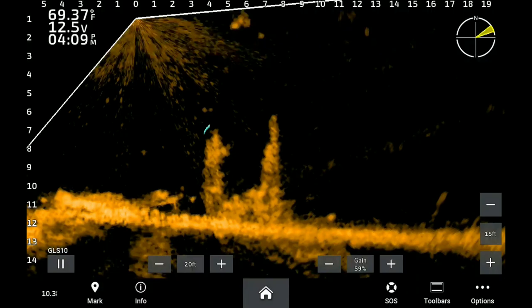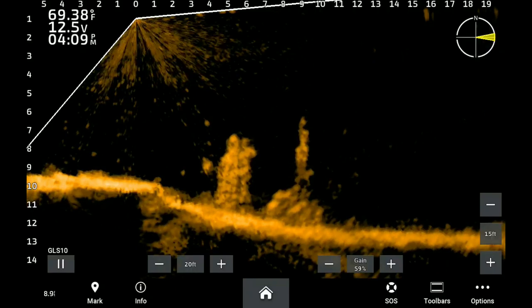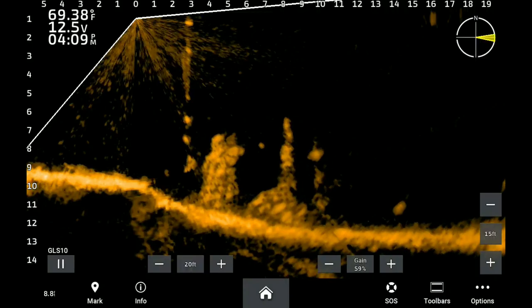I'm currently running a Garmin 1243 XSV, and I use the LVS 32 transducer. If you're currently a live scoper or in the market to get live scope, here's some great footage that will help you see what you will see out there.